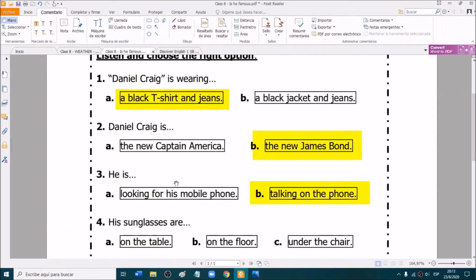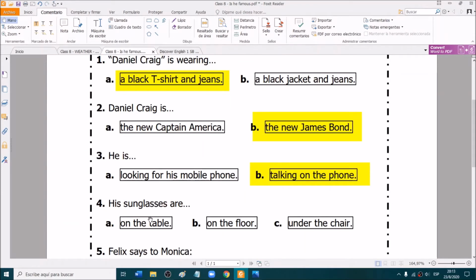Excellent. Number 4. His sunglasses are on the table, on the floor, or under the chair? Which one is it? A, B, or C? Good! They are on the table. Yes, it's A. Very good.